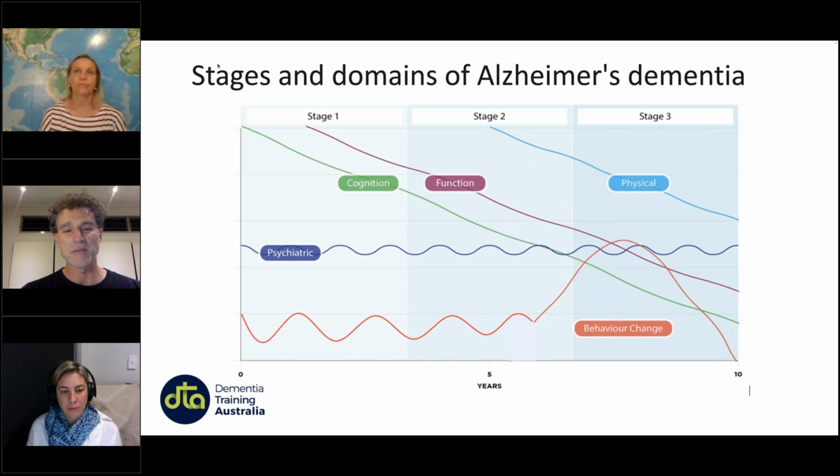It may be a bit different. If it was more of a vascular, it would certainly look different if it was frontal. So again, this is more for Alzheimer's. And the bottom there from 0 to 10 years, again, that's an estimate. Some people go faster, some people go slower, but that's about an average. And you can see there that as you move through the different stages, your cognition and function decline. Now, it might not be linear like in that, but they do decline over time.